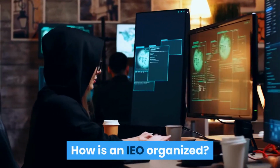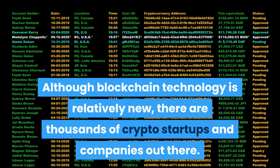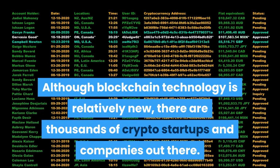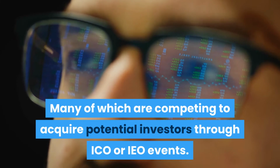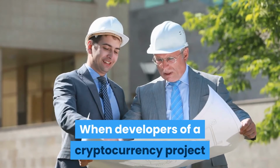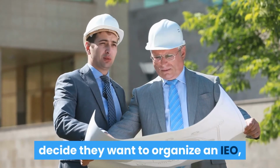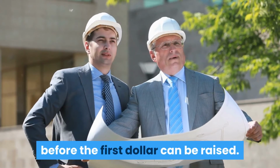How is an IEO organized? Although blockchain technology is relatively new, there are thousands of crypto startups and companies out there, many of which are competing to acquire potential investors through ICO or IEO events. When developers of a cryptocurrency project decide they want to organize an IEO, a complicated procedure must be followed before the first dollar can be raised.